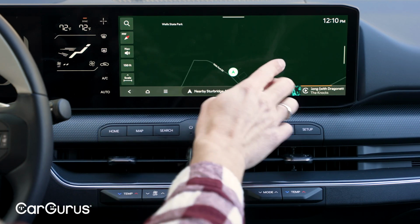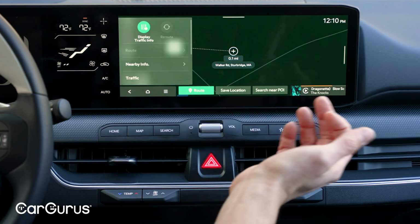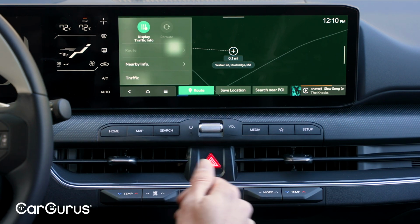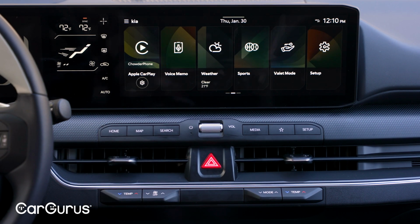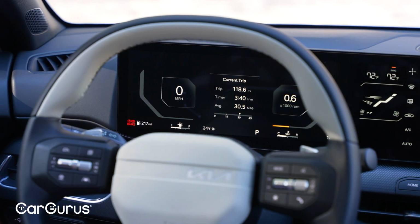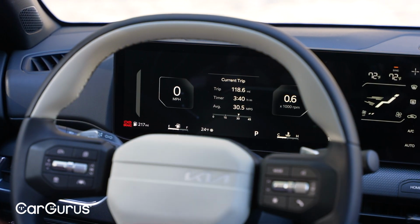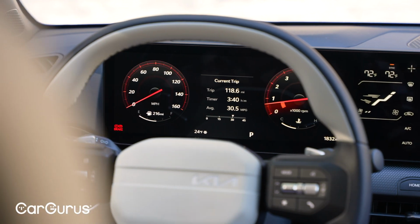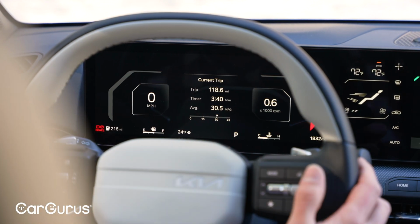I like that. But again, you don't really need to use this system, although it's good. I think you'd probably use Android Auto or Apple CarPlay for that because there's no head-up display. And in the central instrument panel, there's also no full screen maps. The instrument panel, also standard on every K4, it's digital. You can change the graphics. They don't do much, but the fact that you can do this on an economy compact car is great.